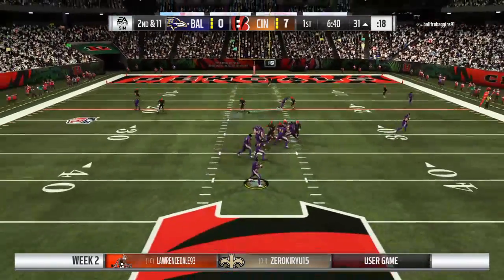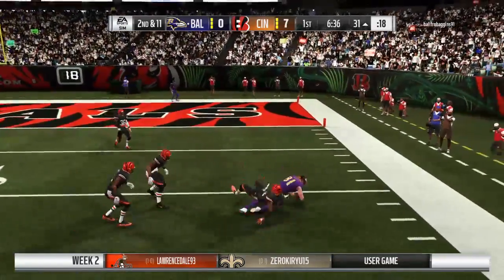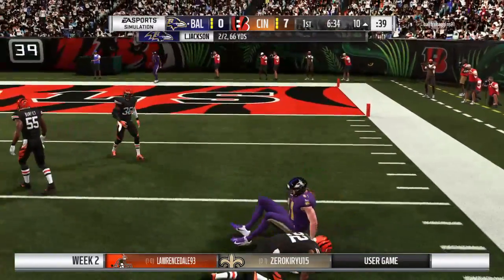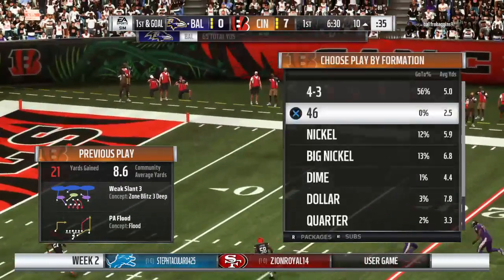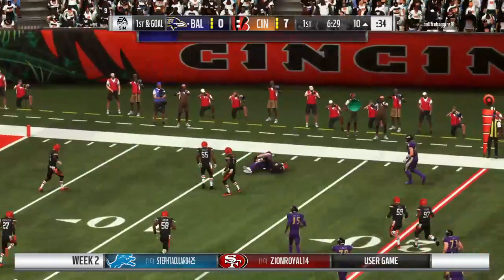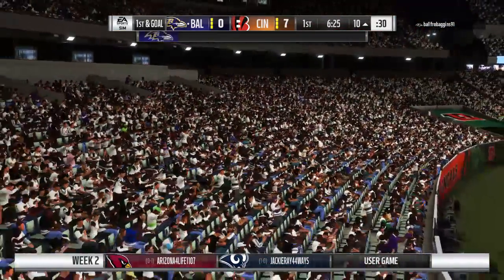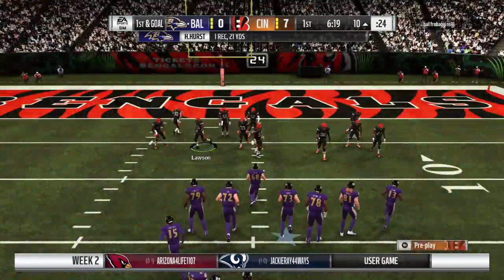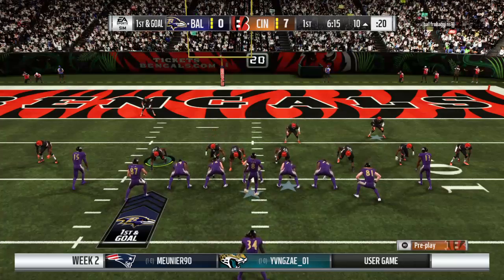Now it's Jackson. That is caught right at the 10-yard line. And he's taken down, but not before reaching the 10-yard line. And a nice gain of 21 yards. First red zone chance now for the Ravens. They've got a first and goal from the 10-yard line.